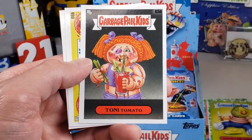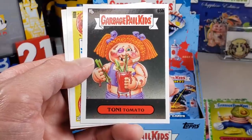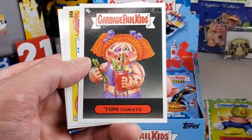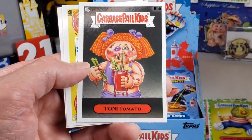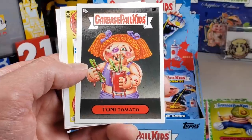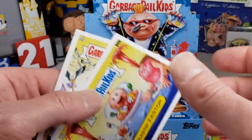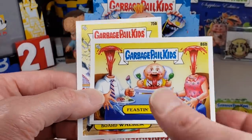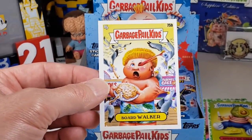And is she just snotting that up, or what's going on there? She got a bloody nose. She's just bloody nose, and all that blood is going down into the drink. Is that what's happening? Or she's sucking it up with her nose. Either one. Feastin Easton, Board Walker.